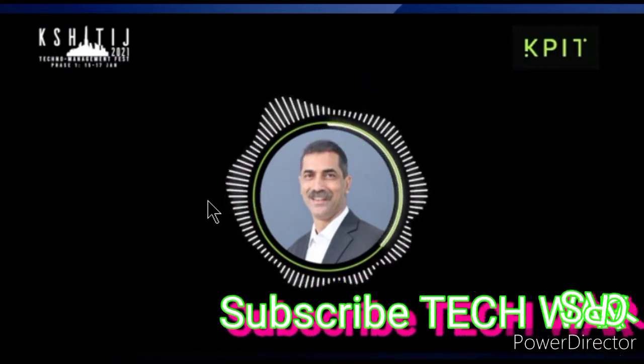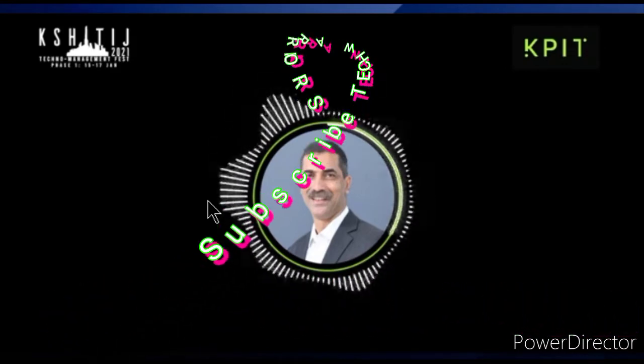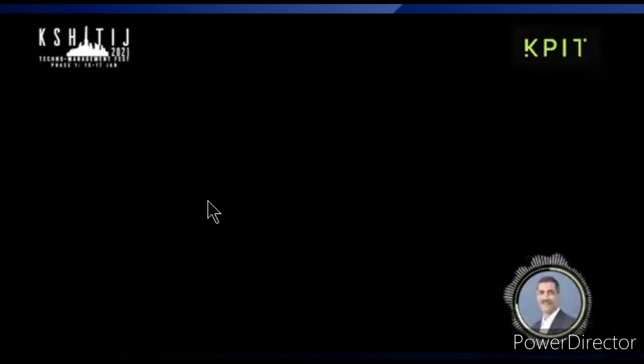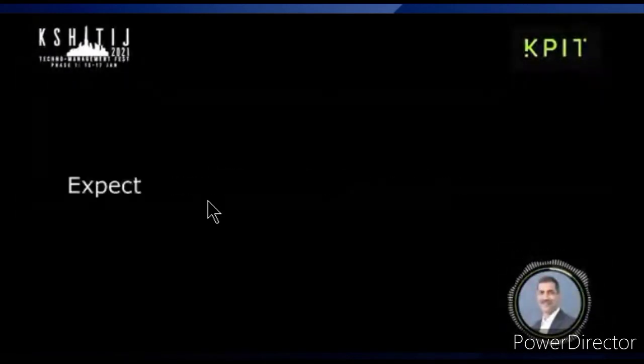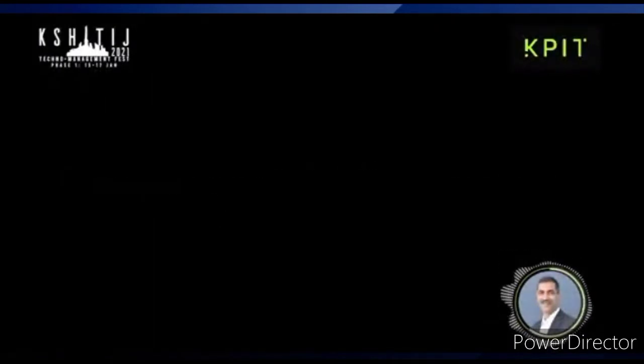And to top the challenge up, all of this is sharing data in real time, because control loops have to get executed, and safety has to be managed inside the system. In the past, maybe about 15 years back, the lines of code inside the car was close to 2 million, which has increased to about 100 million lines of code recently, and is expected to go very soon to 300 million lines of code. So you can imagine the complexity and the scale of the software that goes inside the vehicle.